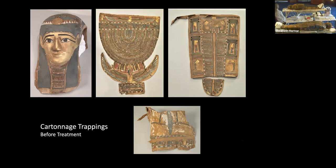Her wings were broken in several places. The panel that Nut is kneeling over also was missing both bottom corners. And then there was damage to the upper corners of the broad collar as well. Next to that is an abdominal panel that would have gone over the legs, the upper part of the thighs, from the stomach down to the thighs. And that tab you can see at the bottom is broken off.